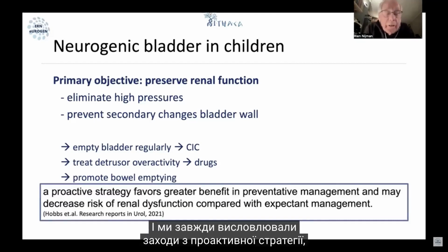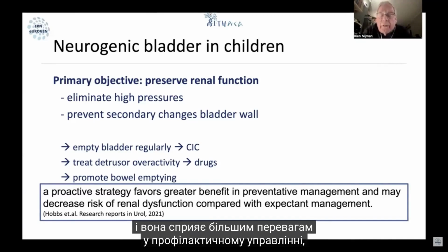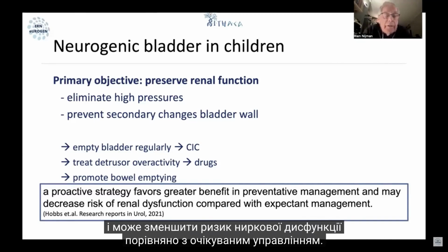And we have always advocated a proactive strategy. That means that we start treatment right after birth, and it favors greater benefit in preventative management and may decrease the risk of renal dysfunction compared with expectant management.